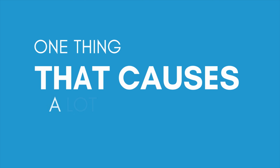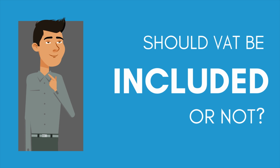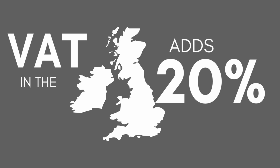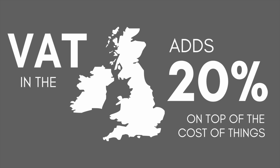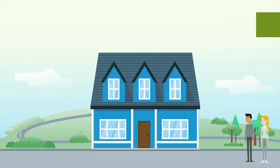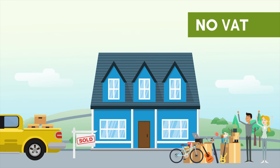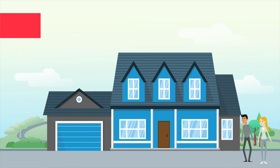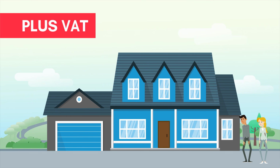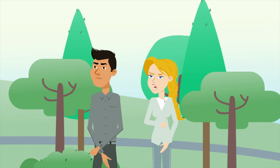One thing that causes a lot of confusion with building sums insured is VAT. Should VAT be included or not? VAT in the UK adds 20% on top of the cost of things, but VAT does not apply to everything. There is no VAT when buying a brand new home, for example, but if you add an extension to your house, then VAT has to be paid. And this is why VAT on building sums insured can get confusing.